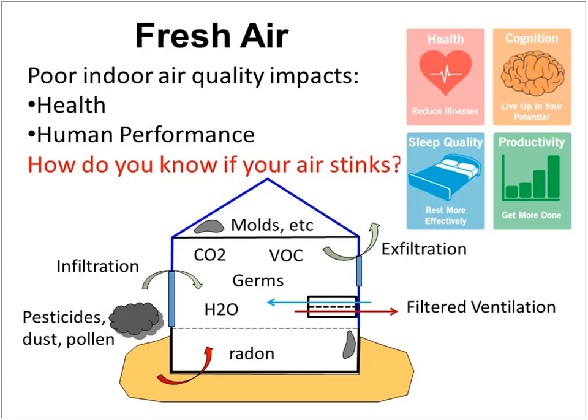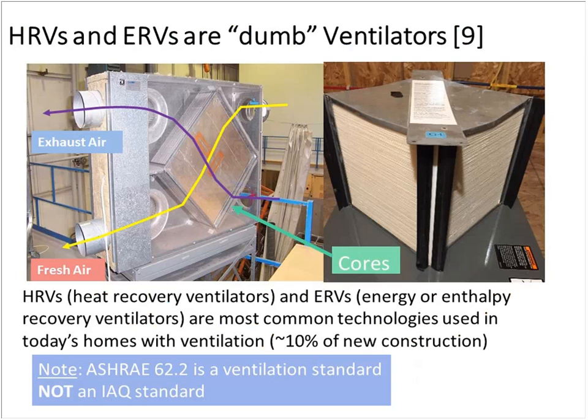So let's get on to ventilation and what we can do about it. As I mentioned before, current ventilation standards are odor-based, and the level that we need to get to improve our health, our cognition, productivity, and sleep quality, our noses can't determine. With modern technology, with sensors that are more sensitive than our nose, we now have the ability to watch what is happening with our air and take action for it. When we look at HRVs and ERVs, these help us.